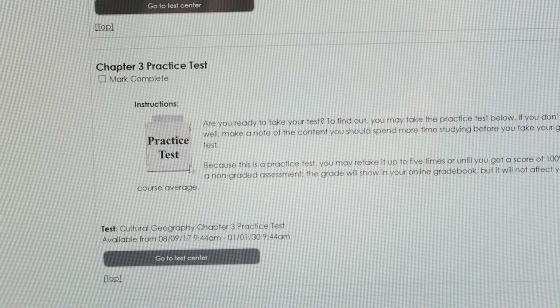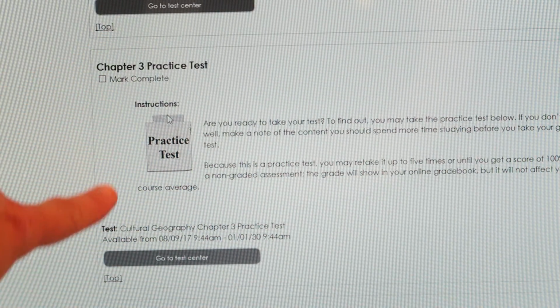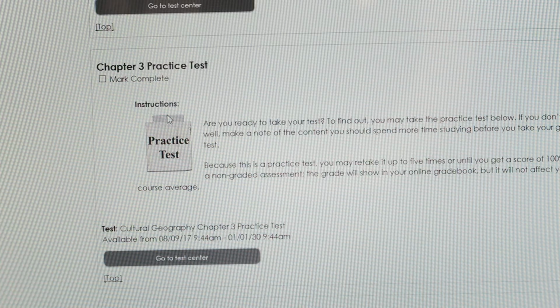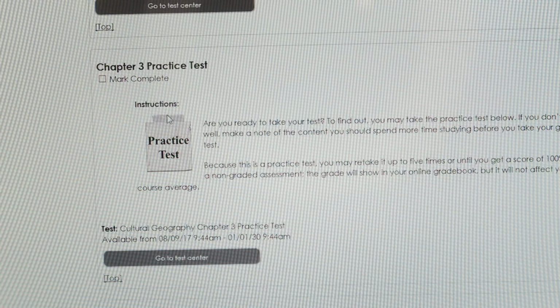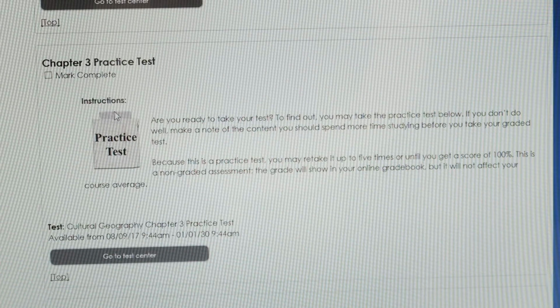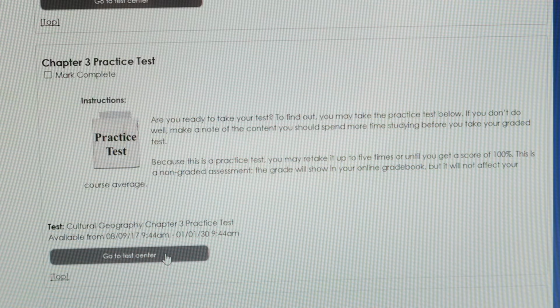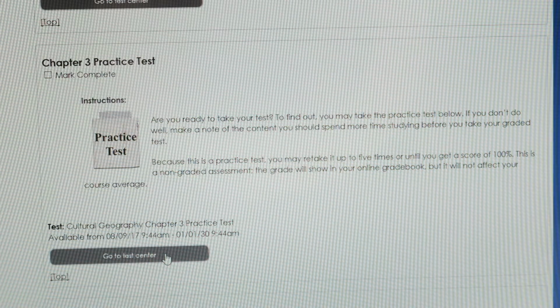Okay, one other thing I wanted to quickly show you is before they take larger tests, like chapter tests and whatnot, they actually get to do practice tests. And this is one of my favorite things about this curriculum, is that they give them chances to do the tests. And how that works is she just goes to her test center and she can start her chapter test practice test.